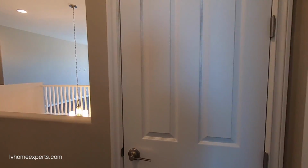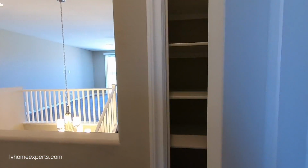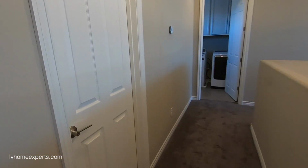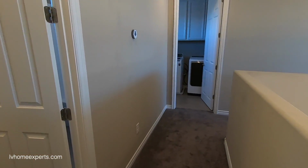We got some extra storage space. I don't know if we looked at this or not. Linen closet. I mean, again, if we open all this up all the way around, oh man, this would look cool. That would look cool. So again, here's your Jack and Jill, or Jack and Jack.